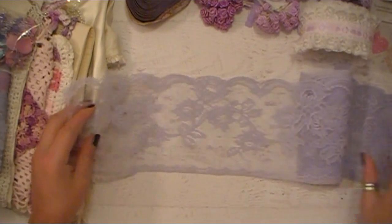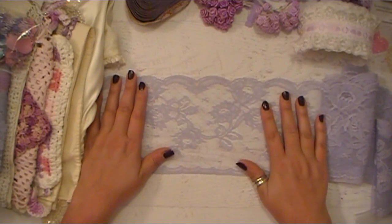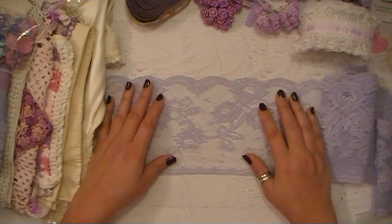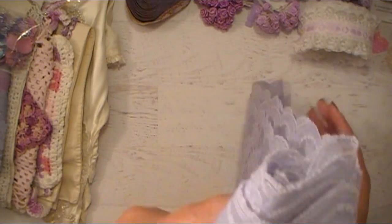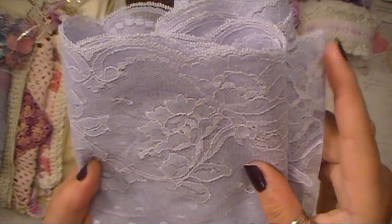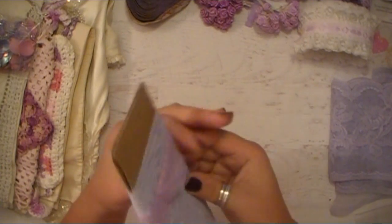Look at this. Oh my word, ladies. This is beautiful. I love the shade of this purple. Look how wide that is. This is absolutely gorgeous. It would be so perfect on like a fabric book. Well, a couple of fabric books actually, because I've got quite a bit here. Look at that. So beautiful. And look at that really pretty shade. I love that. Beautiful. And over here, I got some more.